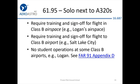You can actually fly in Bravo airspace. We'll get into that a little bit later. The most controlled airspace in the US, basically, right around the biggest airports. However, you have to have a sign-off from the flight instructor.